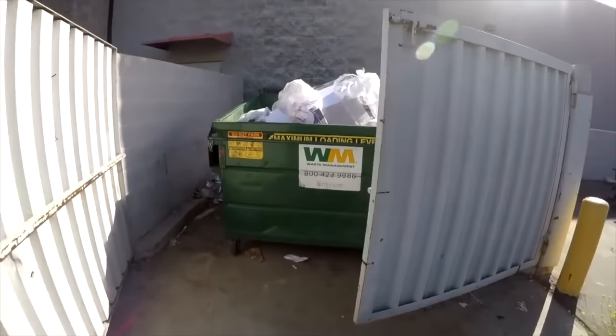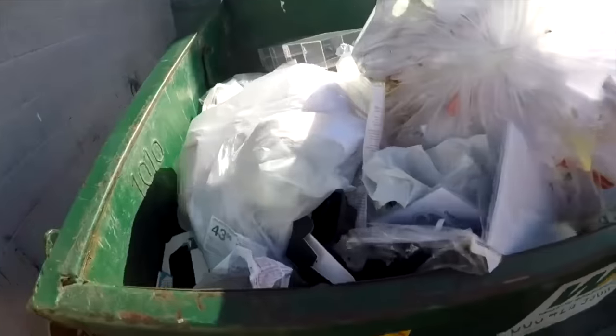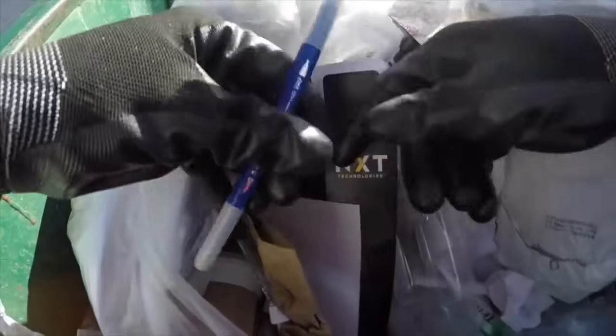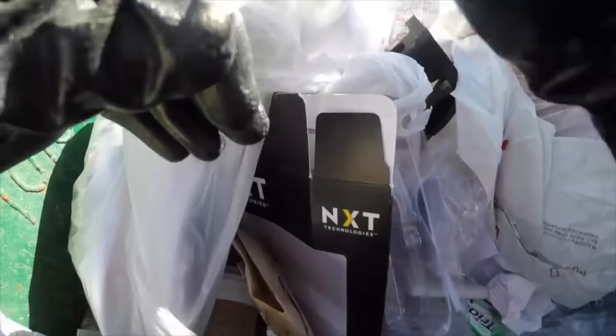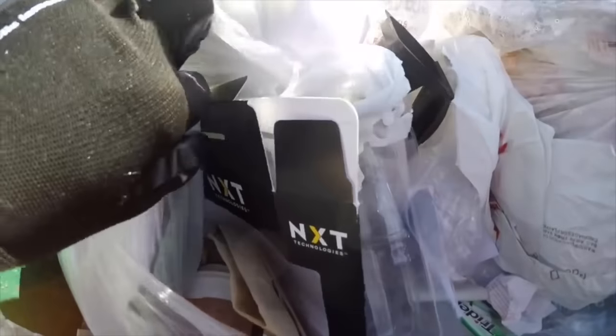Oh, my gosh, Staples. It looks full. I don't know if it's going to have stuff, but I'm excited. Their calligraph. Oh, it works. It's a calligraphy pen on both ends. Nice. It works. Take that.